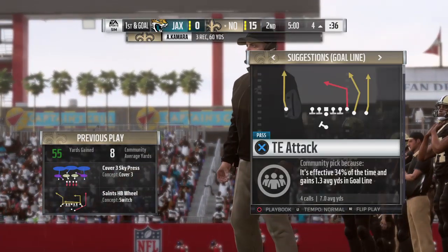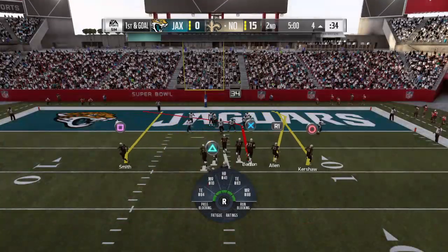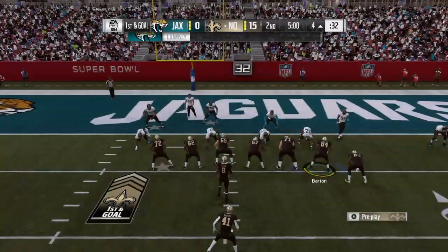With Charles Davis, I'm Brandon Gaudin. It's Saints football to begin quarter number 2. And they've got it here with a first down.